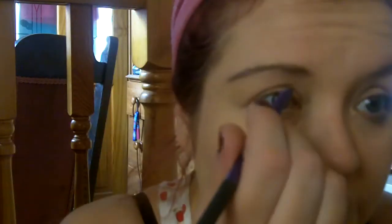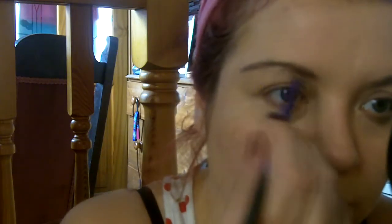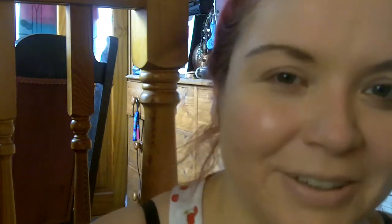Yeah, I think they're fine. It's a little bit darker than my natural brow, but I think that's okay because I've got coloured hair. I can kind of get away with doing different things with my brows. So I'm just going to quickly spray and clean off that.